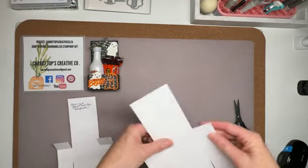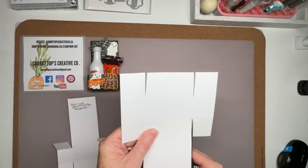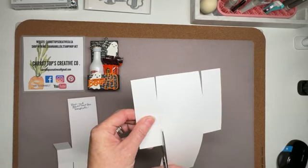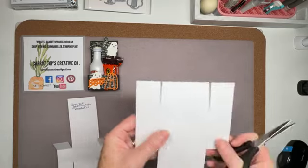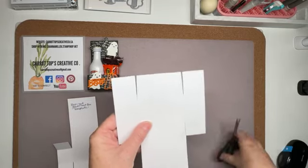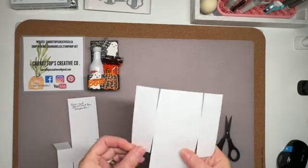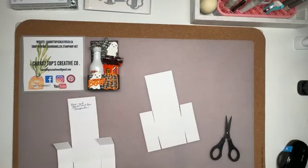Okay, so this is what we've created. And then we are going to just slice down. Sorry, I should have done this when I had it flipped this way. And always make your little notchies. That's probably not the technical name, but slice out just a smidge so that when you fold it up, it just holds a little bit better.